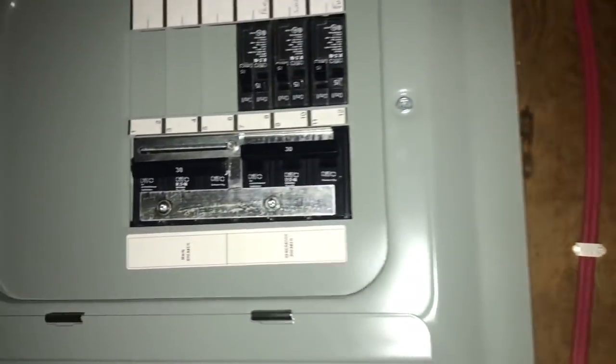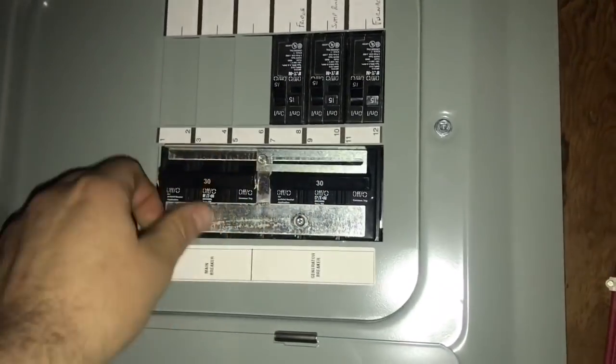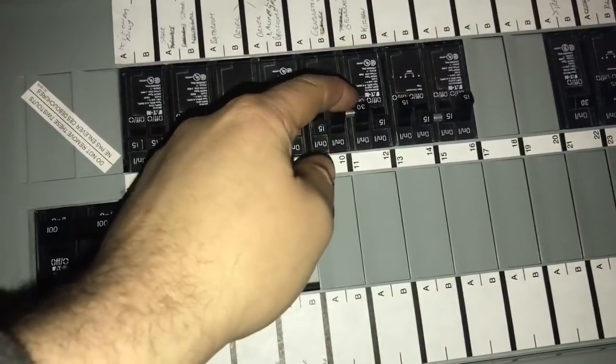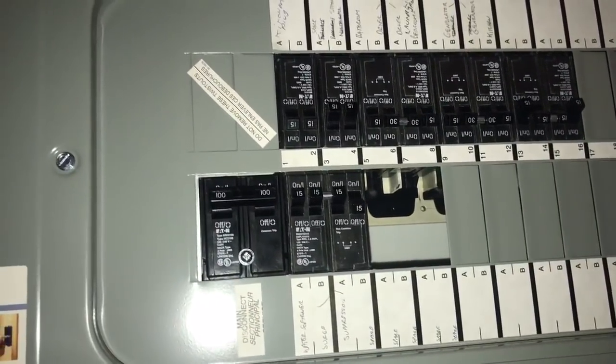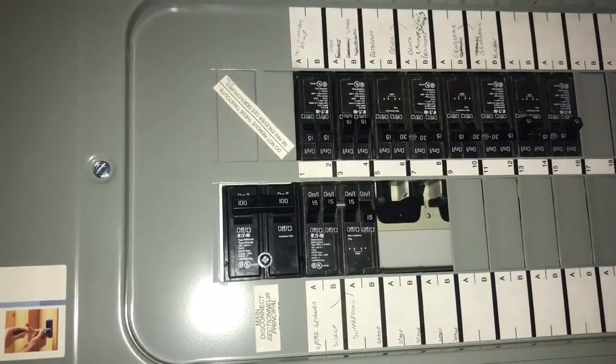There she goes. Okay, so I turn that off. Put this guy, turn that one on. And turn the 30 back on. There we go. Alright, so now we've got to go outside, turn the generator off, and I'll show you some of this mess outside. My goodness. Oh, better close these up too. Oh, it's so nice having a generator panel going here, let me tell you.